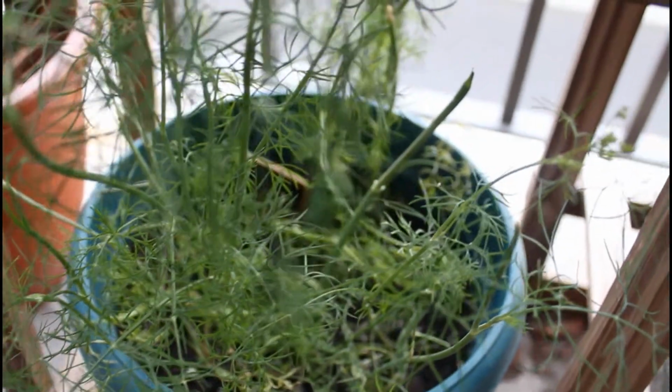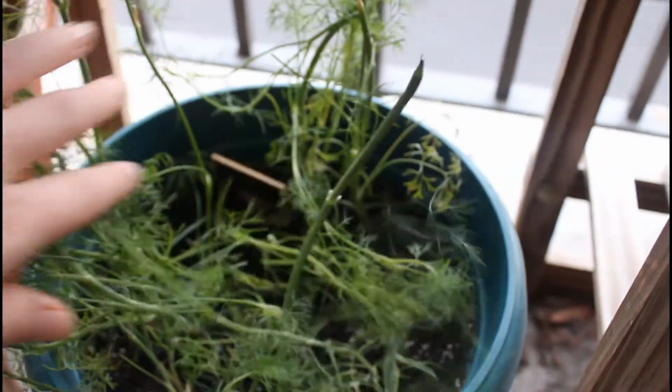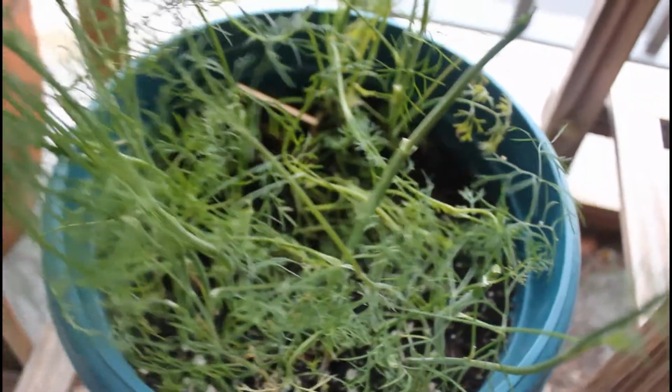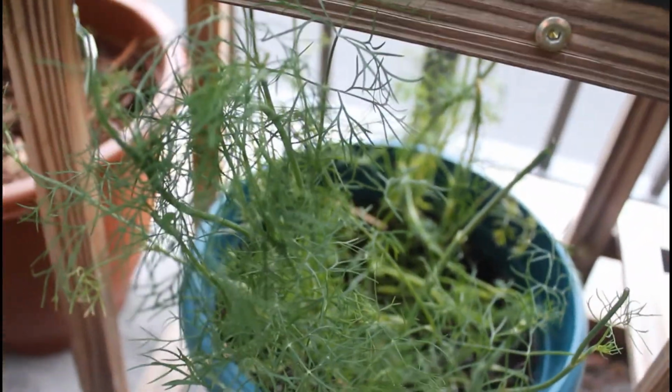I also do this with my herbs. Here's an example of my dill. So lots of growth happening, and I've sown a bunch of seeds in the bottom, so as I trim this away, I have more fresh dill growing.